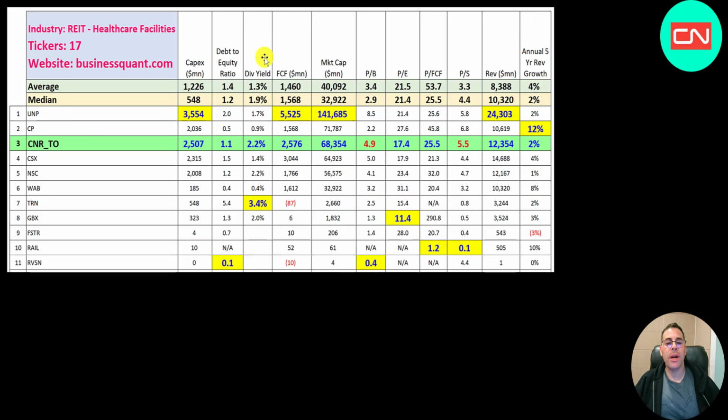Most people invest in railroad companies for the nice dividend. These are all railroad companies. I forgot to change the title. It still says Reed Healthcare Facilities. The biggest dividend is Trinity Industries, 3.4%. They're third highest in free cash flow. Union Pacific is number 1 at 5.5 billion.